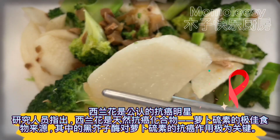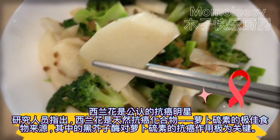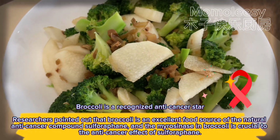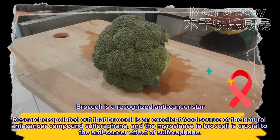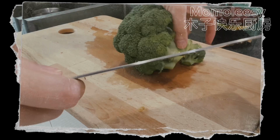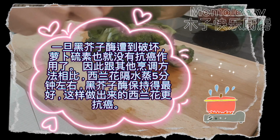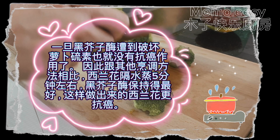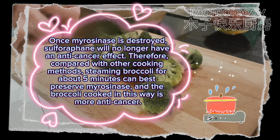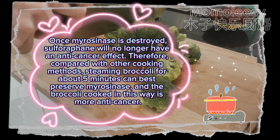Broccoli is a recognized anti-cancer star. Researchers pointed out that broccoli is an excellent food source of the natural anti-cancer compound sulforaphane, and the myrosinase in broccoli is crucial to the anti-cancer effect of sulforaphane. Once myrosinase is destroyed, sulforaphane will no longer have an anti-cancer effect. Therefore, compared with other cooking methods, steaming broccoli for about 5 minutes can best preserve myrosinase, and the broccoli cooked in this way is more anti-cancer.